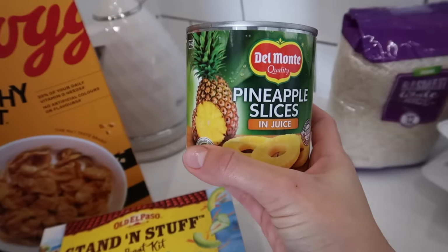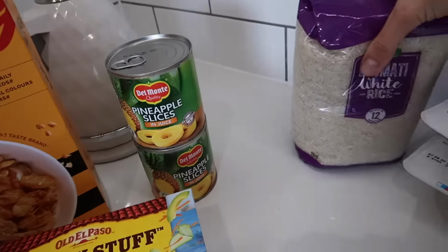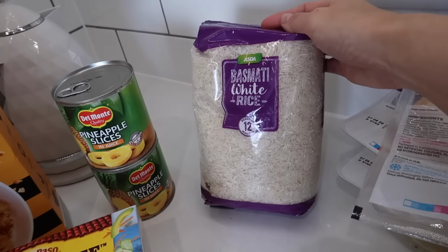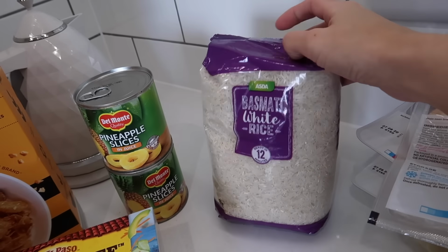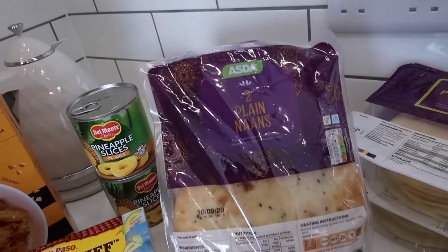That's actually for 2 meals this week. 2 meals have got pineapple slices, so that's why we've got 2 jars of that. We've got some white rice, which is going with, I think, another 2 meals this week, so stay tuned for that. One of the meals is curry, so we've got some plain naans.